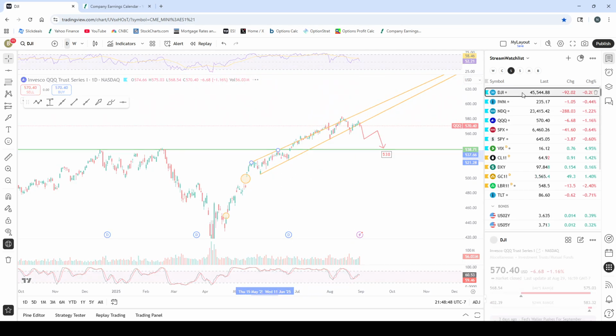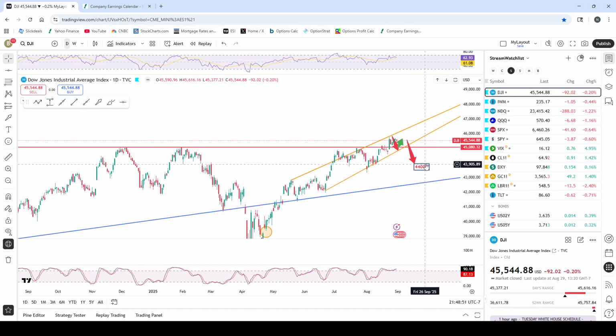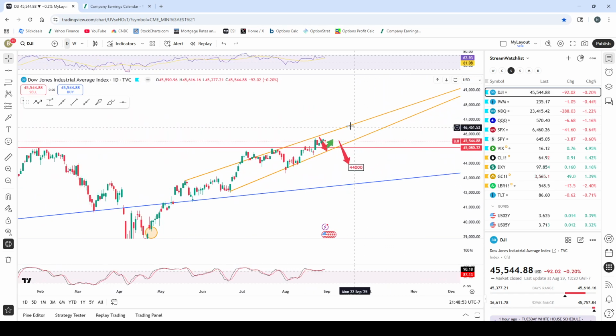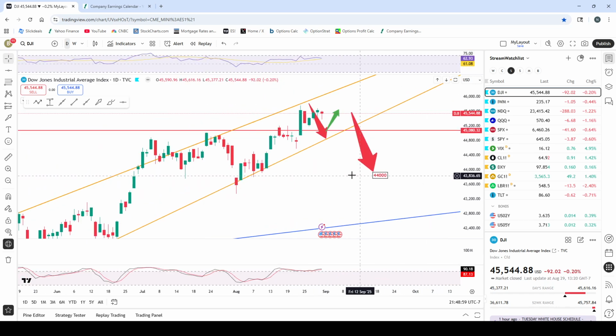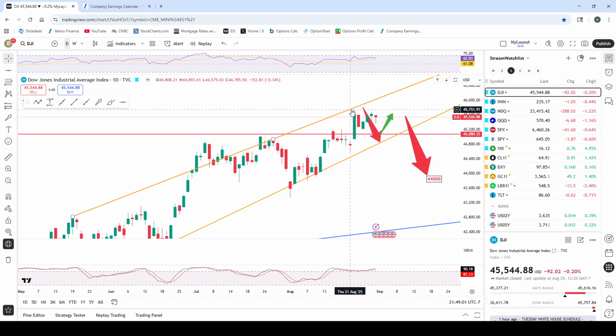All right, next is Dow Jones. So Dow Jones is a little bit different. So let me zoom in a little bit. Okay. So I predicted was from here, a pullback, and then bounce, right? So you can see it pull back a little bit, not all the way here, but here, and then bounce. But this is the same level.